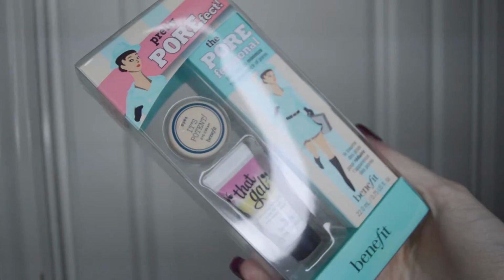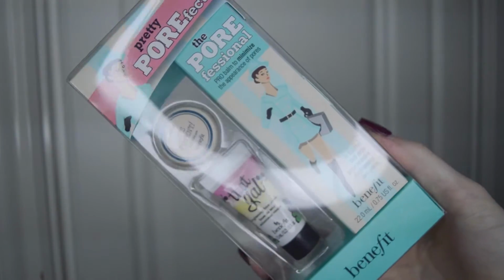Next higher end product that I picked up from ASOS. This is a really gorgeous gift set. This is the Professional set. You get the Professional primer, the full size one at 22 milliliters. You also get the That Gal brightening face primer as well as an It's Potent eye cream.